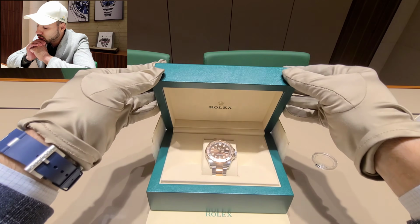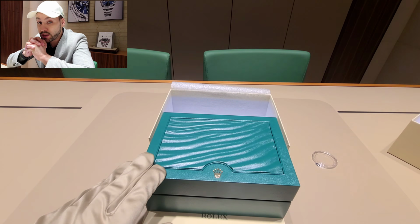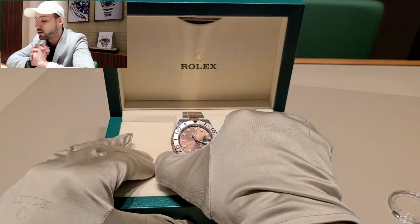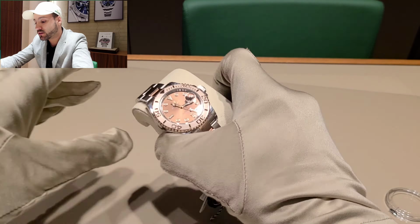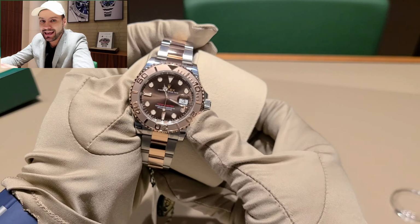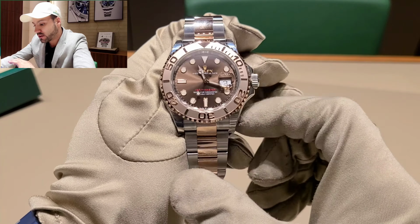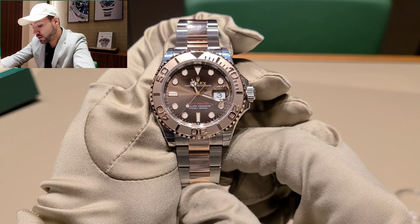But anyways, beautiful watch. I'm here on the Rolex page, and it's only $14,500. Of course, you can find it on the gray market, the secondary market, for up to $18,000 or $20,000. This is really crazy. Practically any Rolex, including the 36 millimeters and 41 millimeters, you can find on the secondary market for over retail. This is super crazy, guys.